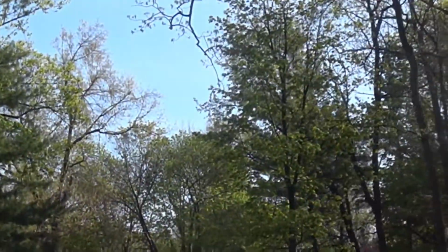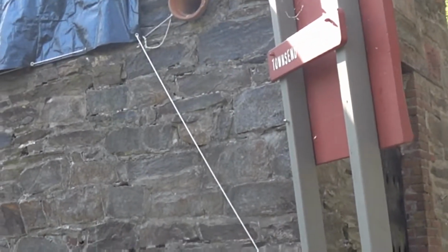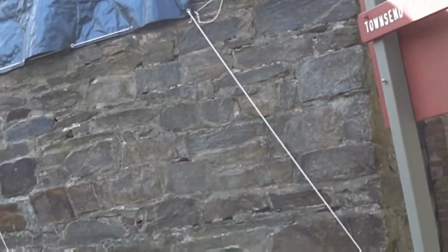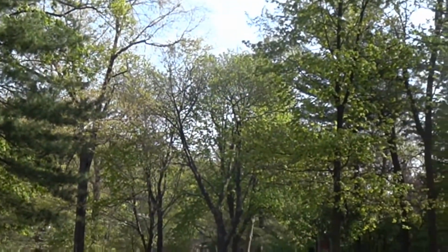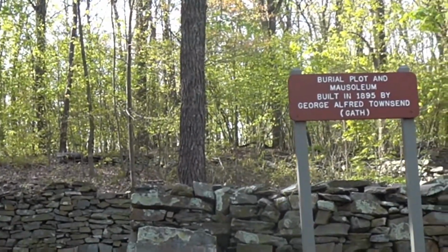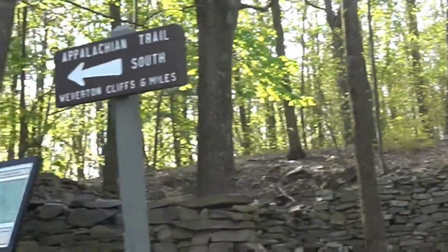Alright, we got something else over that way. We'll go check it out. Townsend Mausoleum. Yeah. Wild. Alright. I'm gonna go over there and check that building out too. Alright, there's a sign for that mausoleum thing. 1895 it was built.